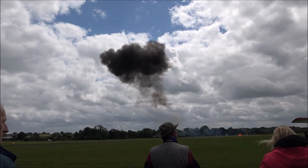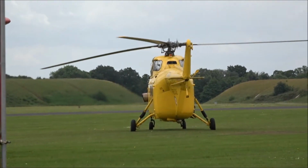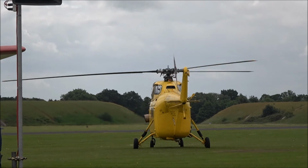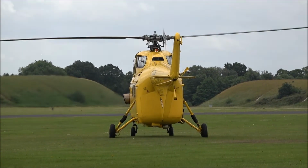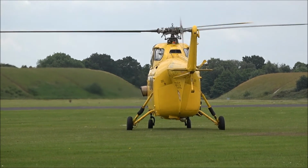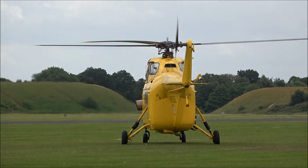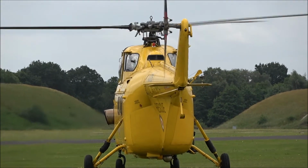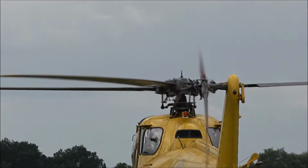I think that must be Mission. Not a million miles from where Ian's landed. You can see the rotors spinning on the Whirlwind. The yellow one's got a rather charming fat face. So, for the Whirlwind.